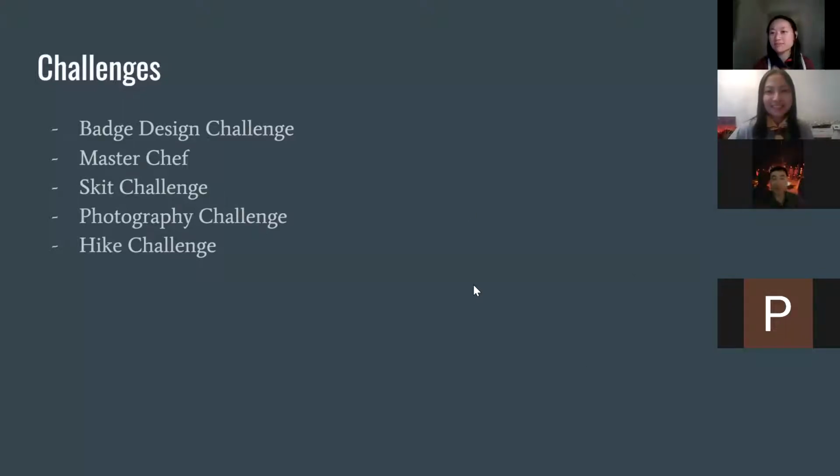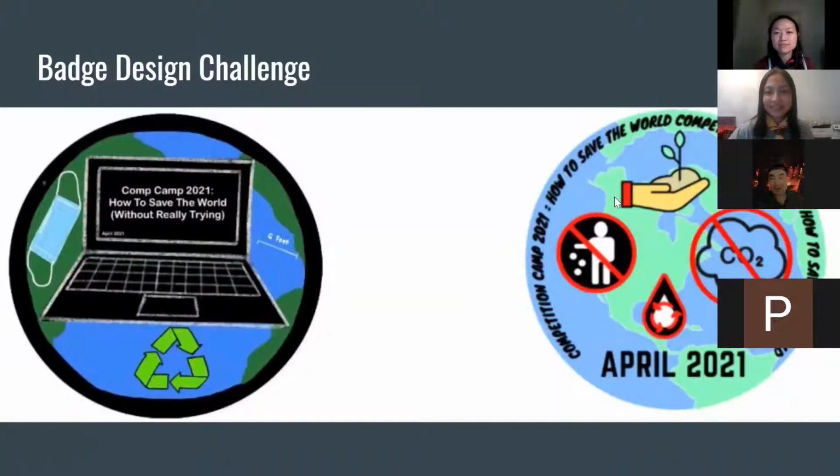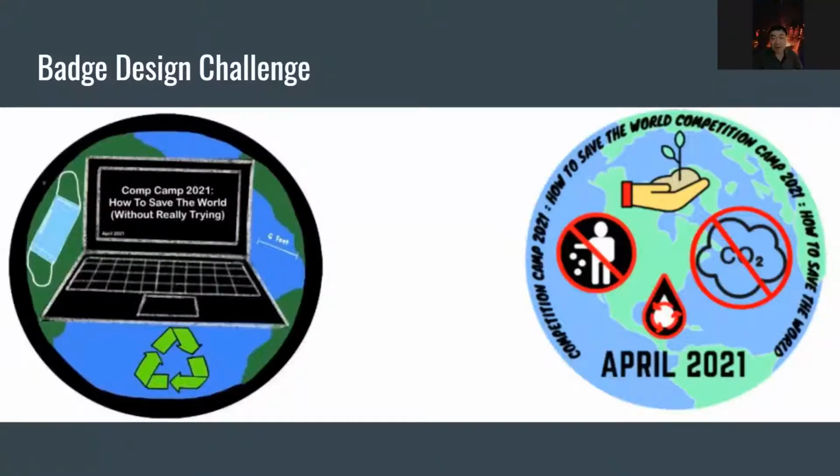So for the badge design, it's really good that almost everyone participated in this event. The badges are so good. I think all of you know the result. So we can take a look at all the badge designs that were submitted.